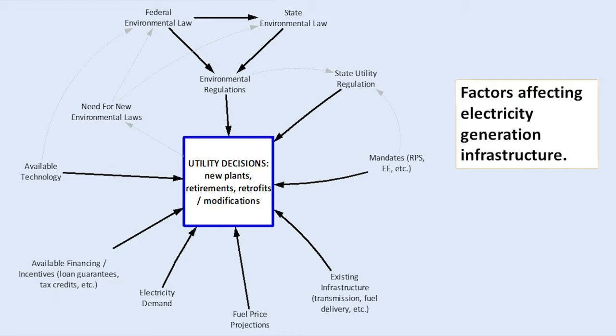Okay, so this is an imperfect chart. I use this when I teach energy law. There could be a lot more boxes and certainly a lot more arrows on here, but I think it makes the general point. When we're thinking about regulation of the electricity sector, it's not just utility commission oversight. It's not just rate setting. There's a lot that influences if a utility is going to build something, and if they answer that yes to that question, what is the utility going to build?